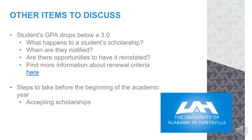Scholarship renewal is based on the following information. Students must remain classified as an undergraduate student and enroll full-time each consecutive fall and spring term, and earn a minimum 2.0 UAH GPA each semester, and after the first semester of enrollment, maintain a minimum cumulative UAH GPA of a 3.0, earn a minimum of 6 credit hours each fall and spring, and earn a minimum of 24 combined credit hours from fall and spring of the same academic year.